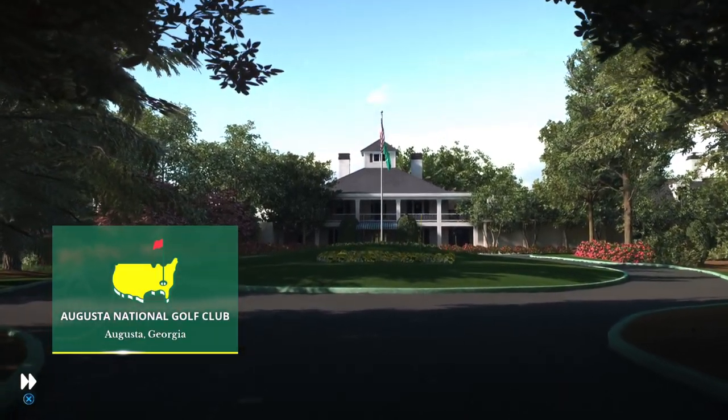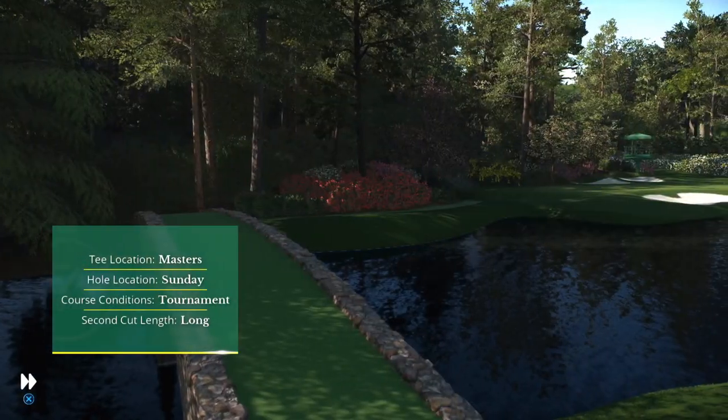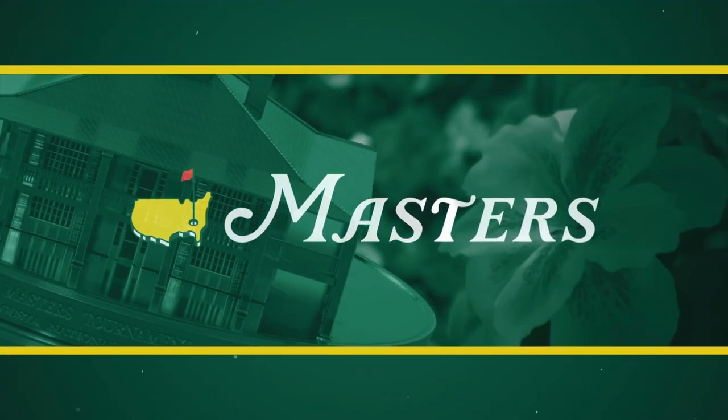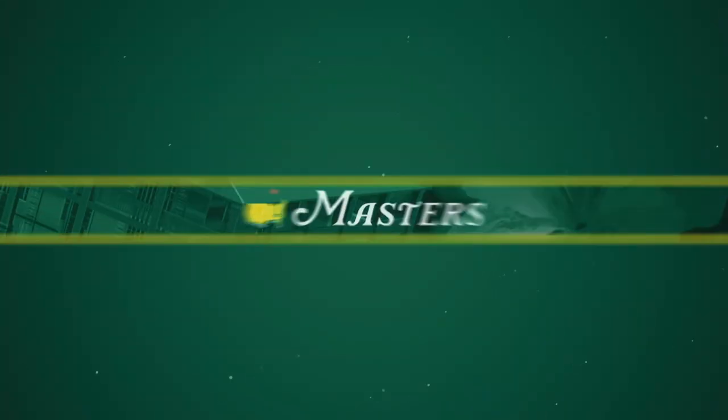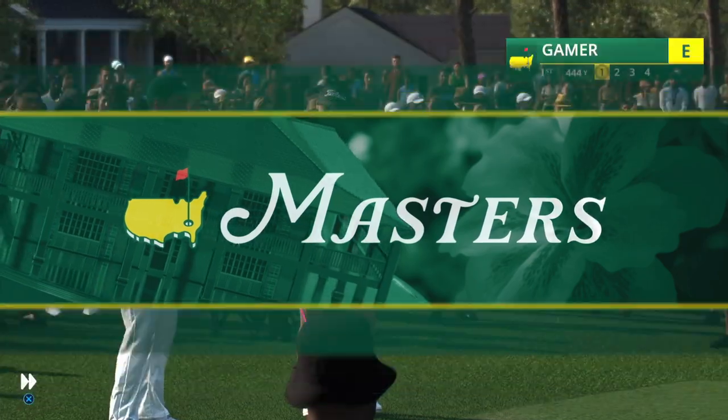Now, from Augusta National Golf Club in Augusta, Georgia, set amongst the azaleas, dogwoods, magnolias, and pines, this is EA Sports coverage of the world of golf.